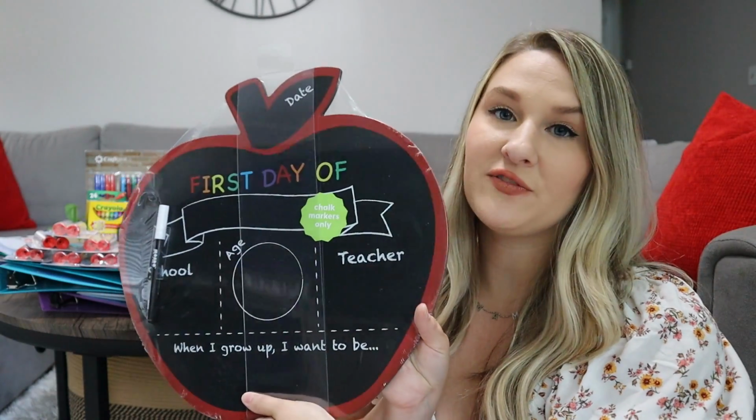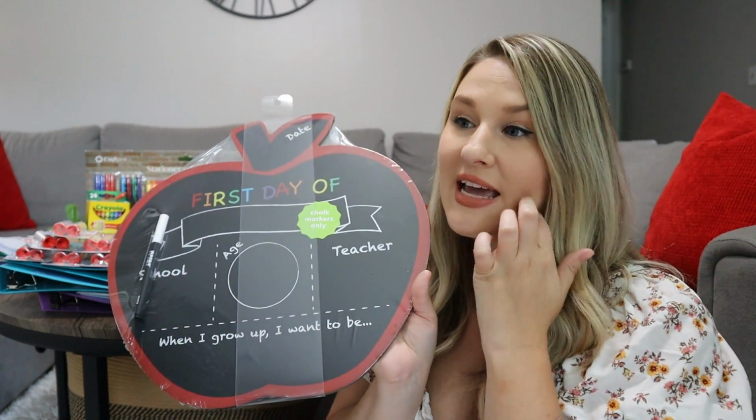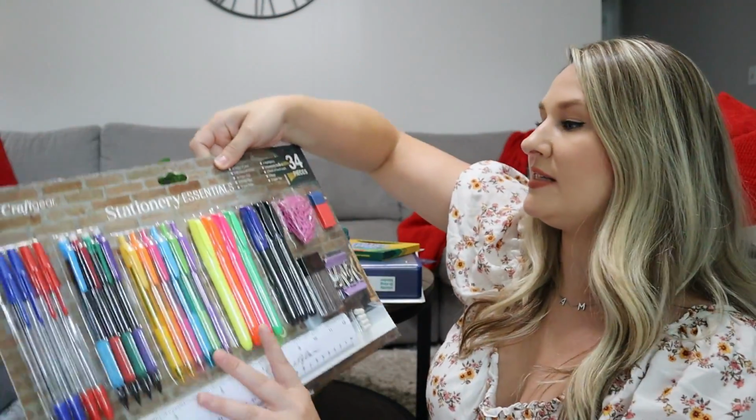And I just love this for a keepsake, especially for Jackson, since Nolan and Jackson haven't started school at all yet, so I can fresh start them with this. From Ross, I picked up this stationery essentials kit.